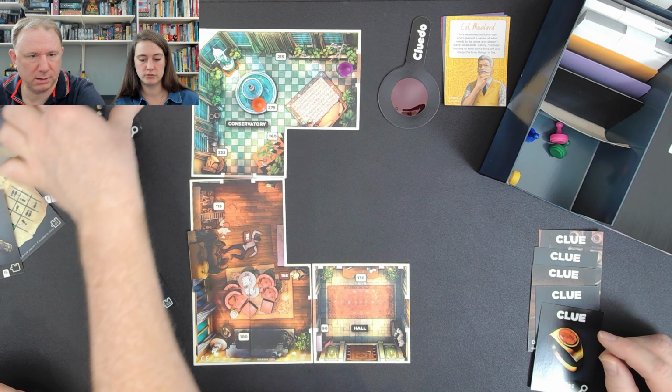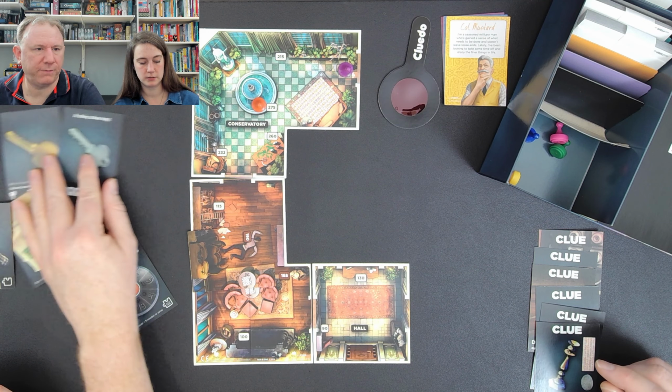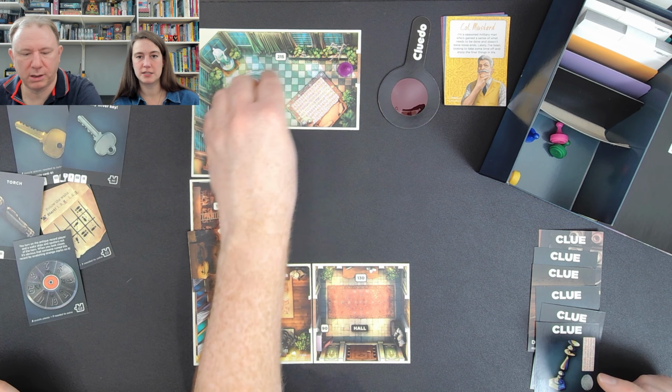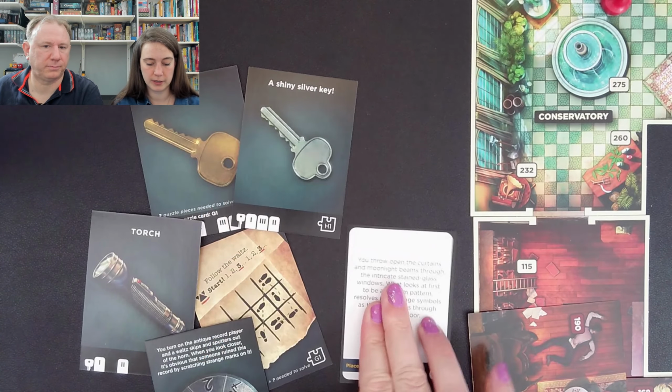So now it's the final go. Should be this as well, probably. Yes. Keep the clues together. When you say final go, you mean it's the last item we haven't taken in that room? It's the last location we haven't visited. Yeah. 215. 215. Come on down. There we go.